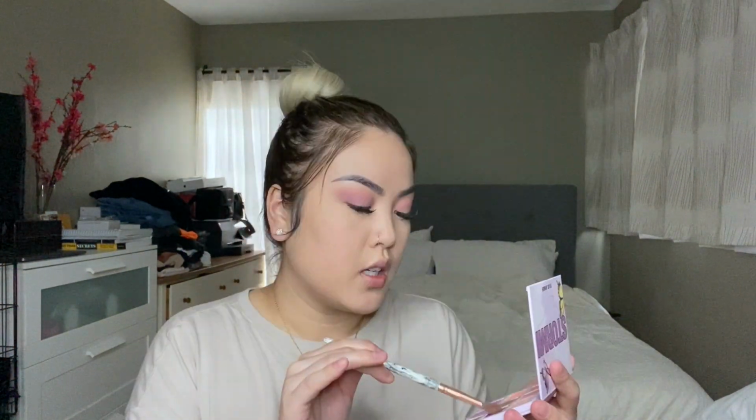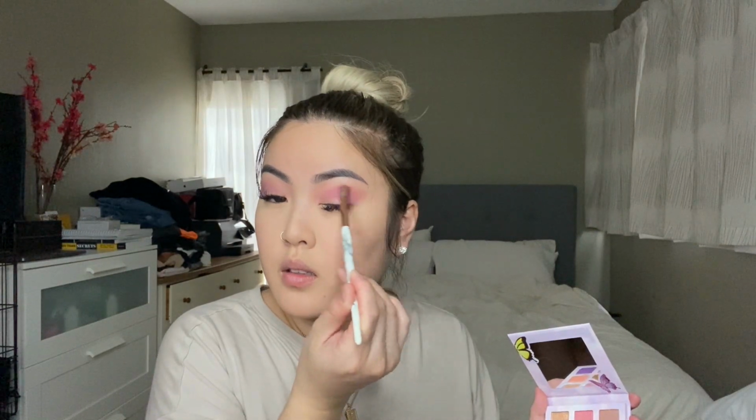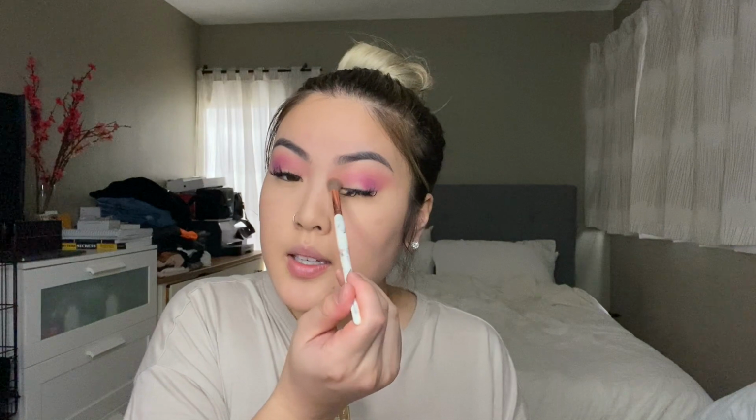Let's do it. I'm gonna go with this smaller brush like this. I'm trying to wipe off all the excess. I'm gonna dab it. It's so pretty. Okay, key to makeup is blending. Blending. You know, you don't want it to look crazy. So what I like to do is go in a circle like this. Blend it out. Wow, it's very buildable and at the same time soft. Buildable but soft but glam. Is that even a thing?